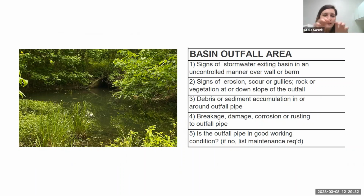So when the basin leaves the outlet control structure, there's a pipe and the pipe goes somewhere. That's this. In this picture, you can't see it super well. It's kind of hidden, but that was the pipe from one of these basins. So again, is it eroding? Is there tons of debris at the outfall? At the outfall, you'll often see one of two things. Not like that photo where the stone was really nice and even and thick.